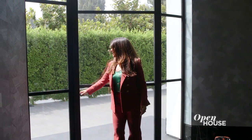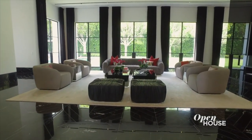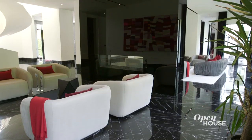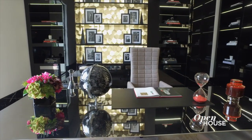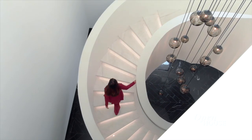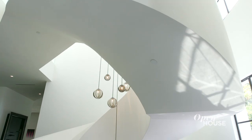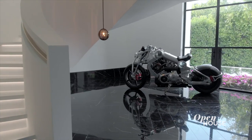Here we are in this oversized foyer with 22-foot ceilings that immediately takes you into the living room, where you have a complex space of 3 different sitting areas. Directly to the left of the foyer, you have an office that is built for a mogul. You also have, to the right of the foyer, an architectural staircase that's actually zero deflection, meaning there is no wall, there is nothing holding it up. Couple this staircase with a custom motorcycle that comes with the home. Now, if you think that's awesome, come with me and let's take a look at the game room.